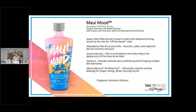And then our last one this year is Maui Mood. So this is part of our Destinations collection from Ed Hardy. This is going to have all 3 bronzers in it as well. So it does have DHA, natural, and cosmetic color in it. It has a really fruity, nice fragrance. I love this one just because it does smell so fruity and so tropical, and it is also really dark.